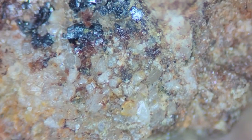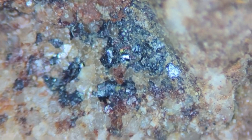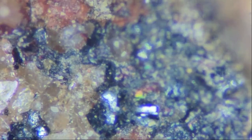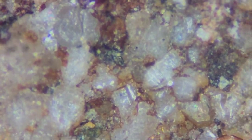You can even see there's some small specks of pyrite in here as well, a pretty common iron sulfide. And yeah, lots of cinnabar. Cinnabar is mercury sulfide. Really get a good look at that livingstonite. Zoom in here. It's pretty neat looking. Yeah, pretty happy about that one.